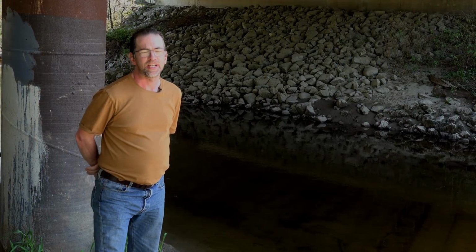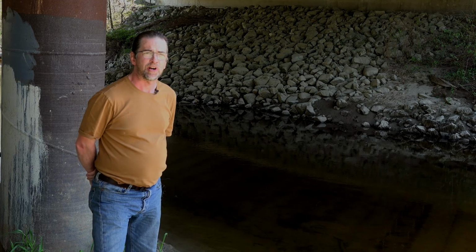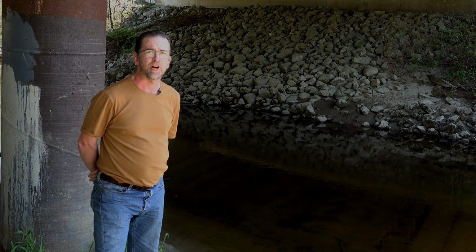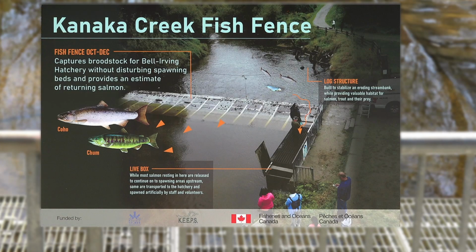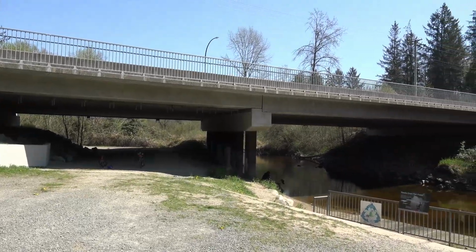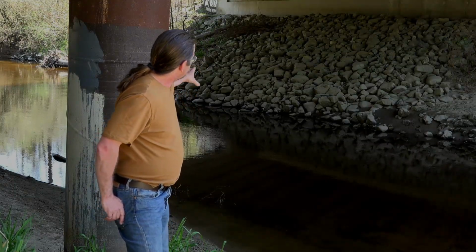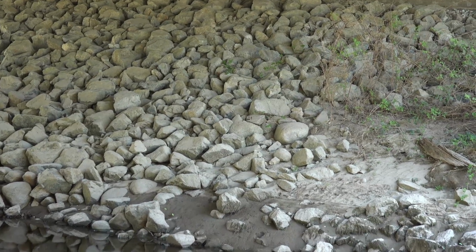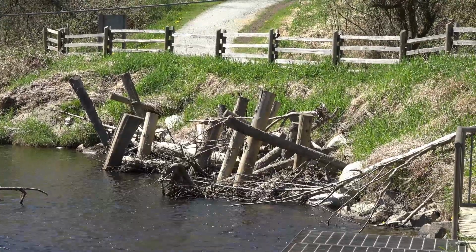In 2019, the Kanaka Education Environmental Partners Society requested some assistance from Scott Ducharme, their DFO community advisor. They operate seasonally a fish count broodstock capture fence here, and they had noticed severe erosion happening downstream. It appears that the erosion is probably related to the new 240th Street Bridge that was installed. And at the time that it was installed, the bank was heavily riprap and armored, resulting in water taking a new path down into a relatively steep bank.